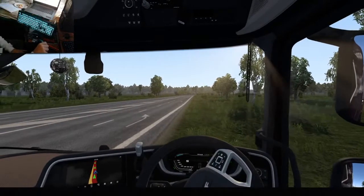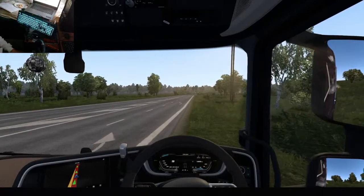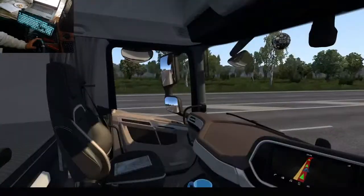Try not to do left foot braking as well. Just ignore your left foot. Your left foot doesn't exist.